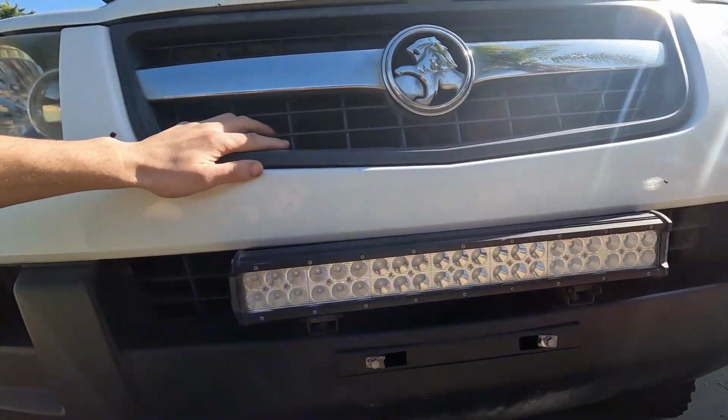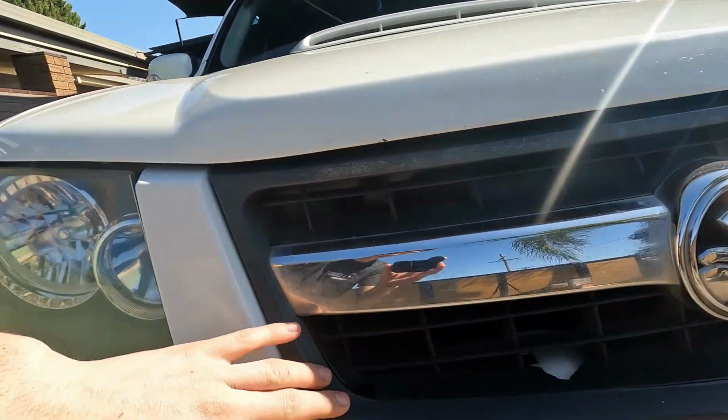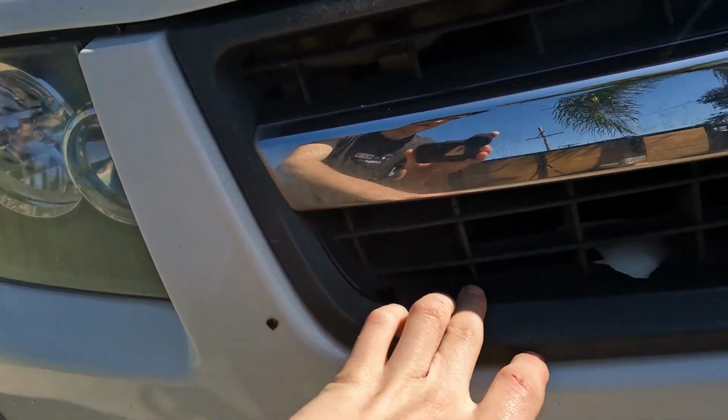And then this grill up here is taking a nice nasty hit. You can see right through here it's all cracked. So we're going to have to try and glue that all up just to make sure it's going to be safe. And then I'll probably have to look at a grill replacement as well down the track.